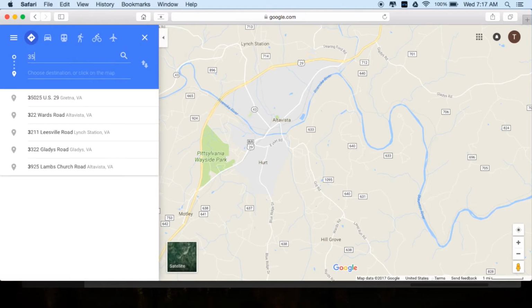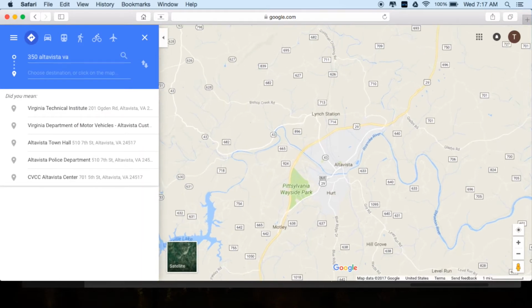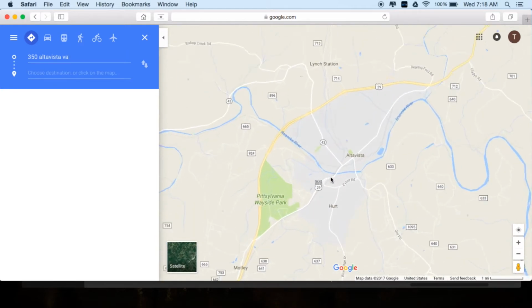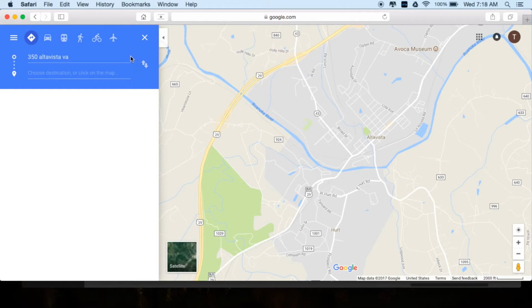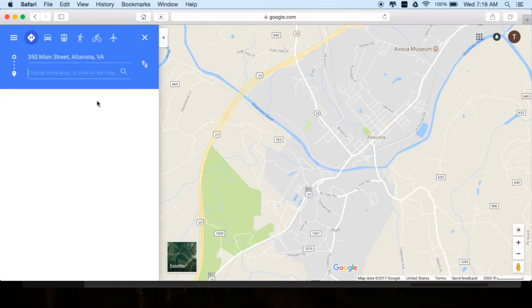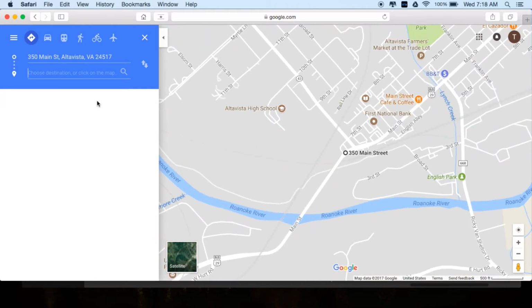So we started in Alta Vista, Virginia, and you can either type in an address, or you can just select it on the map. So I'll type in an address at 350 Main Street, which is pretty close to where we left from.